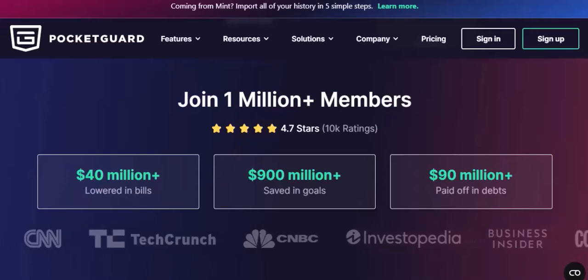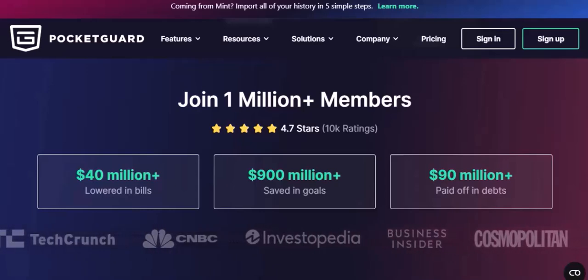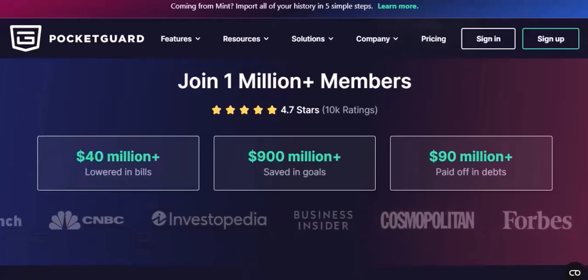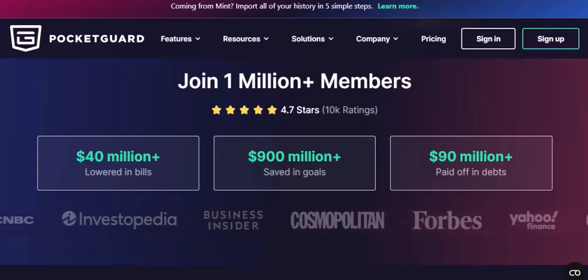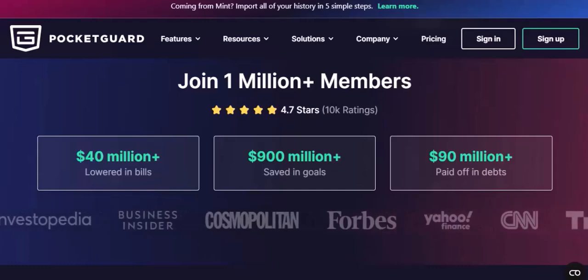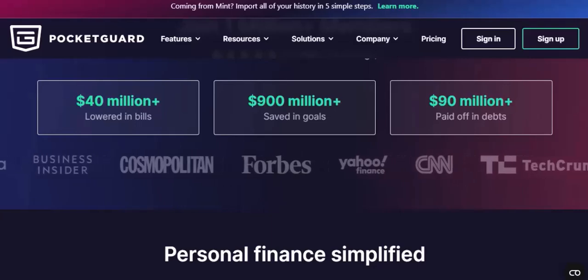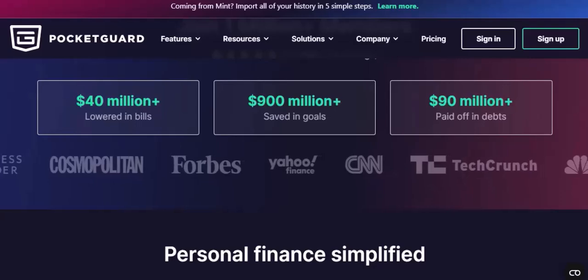Key features of PocketGuard. To achieve this, PocketGuard offers a range of features that make it a powerful tool for managing your money. Automatic expense tracking, no more manual entry. PocketGuard automatically categorizes your transactions, so you can see exactly where your money is going. Customizable budgets: set budgets for different categories, track your spending, and stay on top of your financial goals.